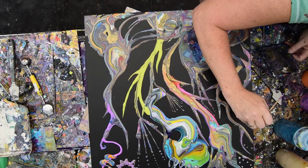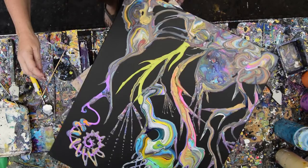I shouldn't be worrying about finishing this right this second because I think it's pretty good, and I'm going to be touching up that top corner.